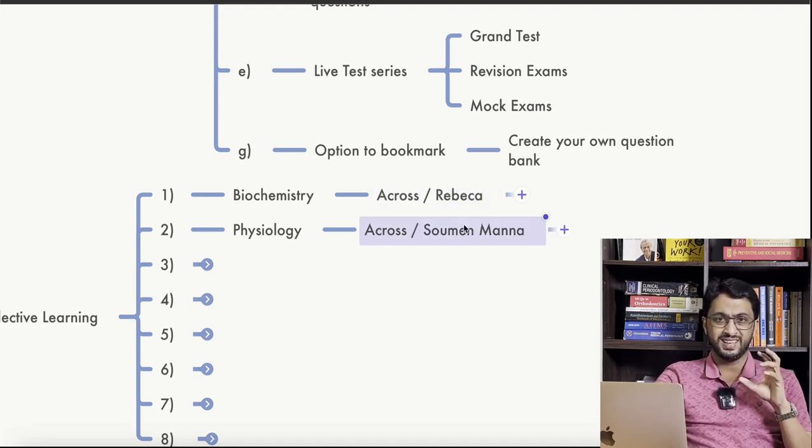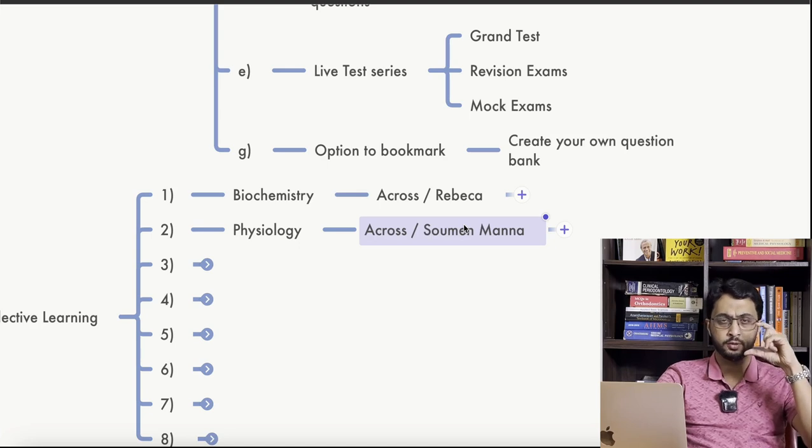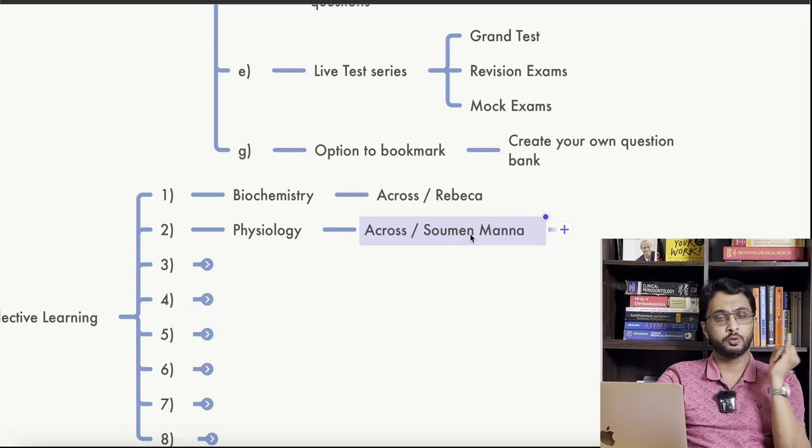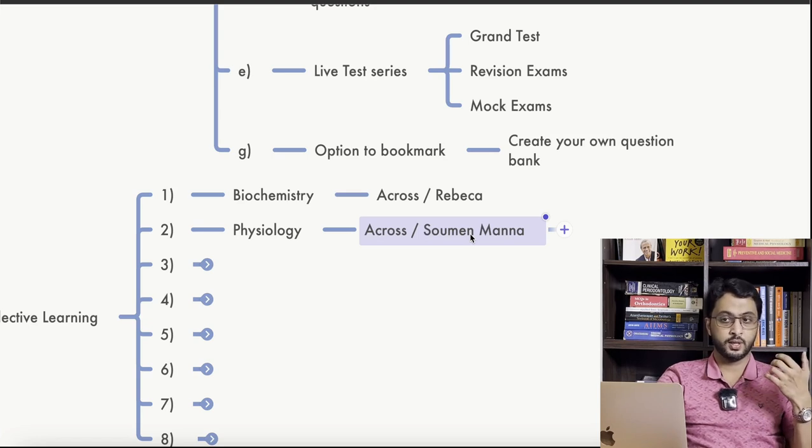Across is a common book, one book for physiology and biochemistry. Rebecca is a separate book for biochemistry, and Sauman Manna is a separate book for physiology. So either you buy Across, which is common for both, or Rebecca plus Sauman Manna. The advantage of Across, as I've told you, is that it's a one-book solution. It's very selective. We'll guide you. When we start your biochemistry and physiology, we'll tell you what to read from Across or those particular books, Sauman Manna and Rebecca. You don't need to go cover to cover like you're doing with Dental Pulse. Very, very selective learning.